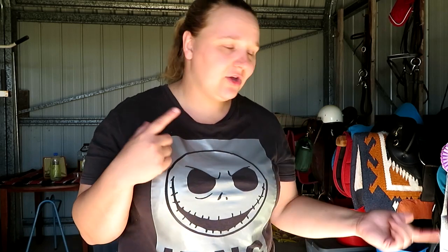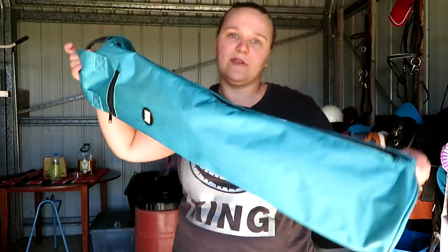You can obviously point out what is new and what is not, but a lot of the stuff is hand-me-downs. For instance, his tack more so than anything, weirdly enough. Here, I'll show you now. So we're obviously going to start on his bridle. As you can see, the bridle bag is pretty new.